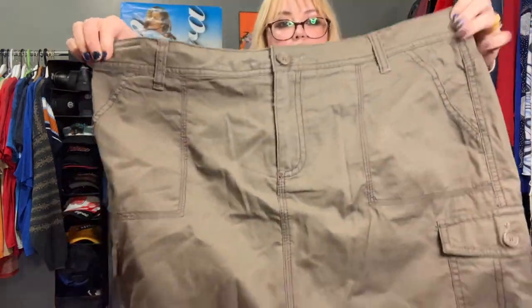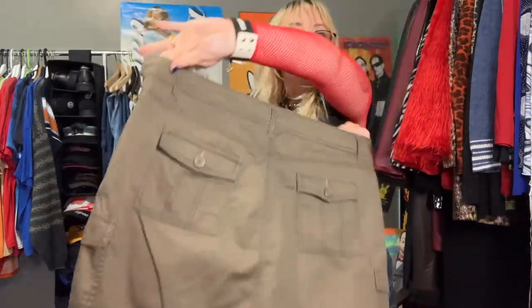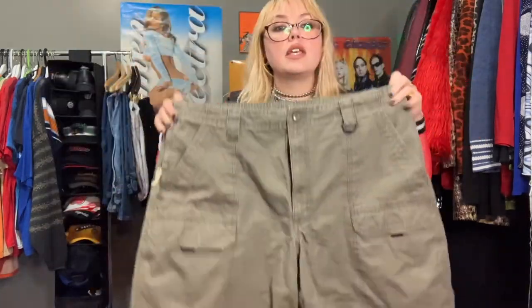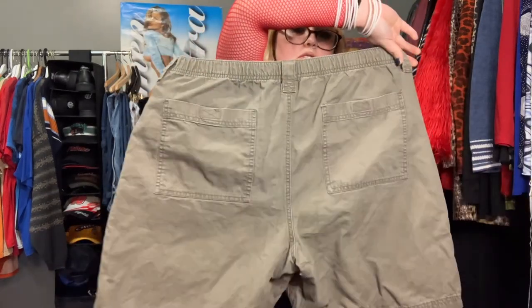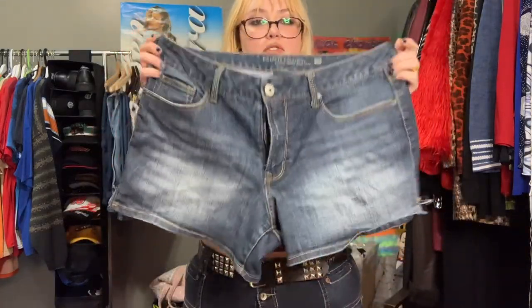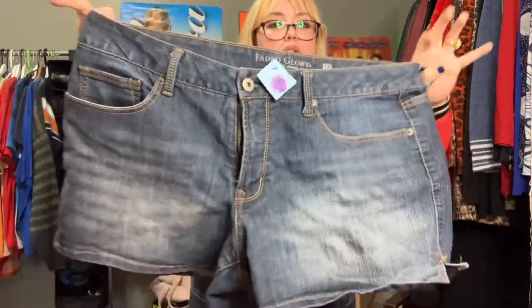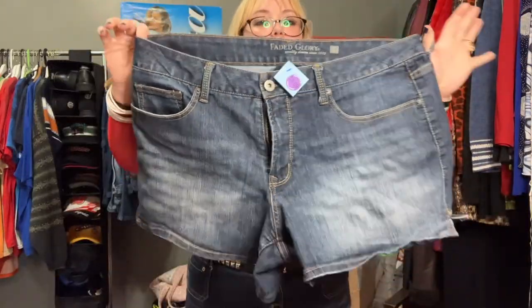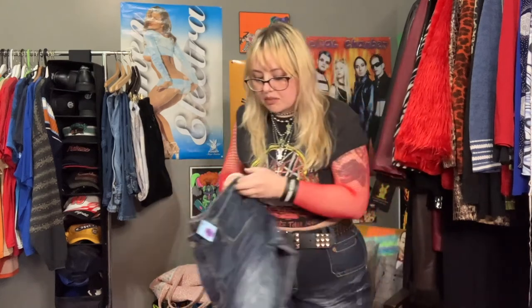This brown cargo skort. It has shorts up underneath it. These olive green cargo shorts I got for myself. They're gonna be an awesome staple for summer. These jean short shorts I got for myself as well. They're super stretchy and comfortable. It's hard for me to find a good pair of shorts that fit me in all the right places without riding up my butt. So yeah, these are absolutely perfect and super stretchy and comfortable. Can't wait to wear these all summer as well.